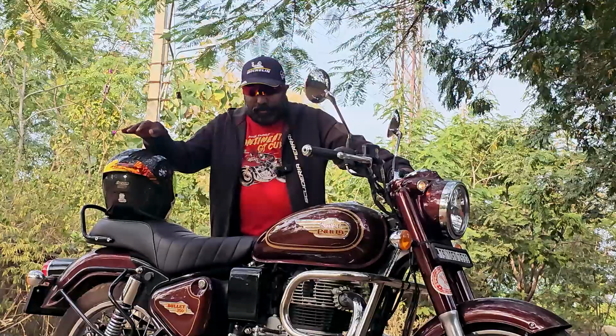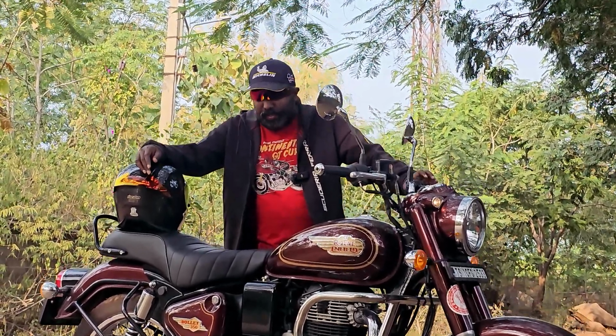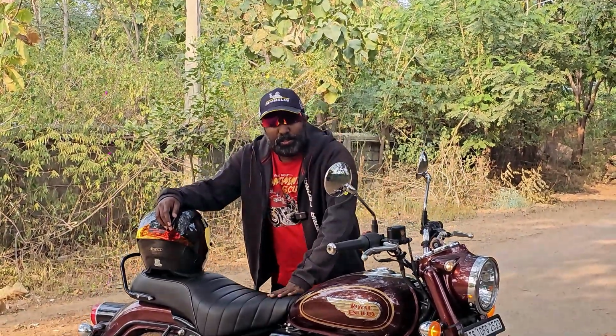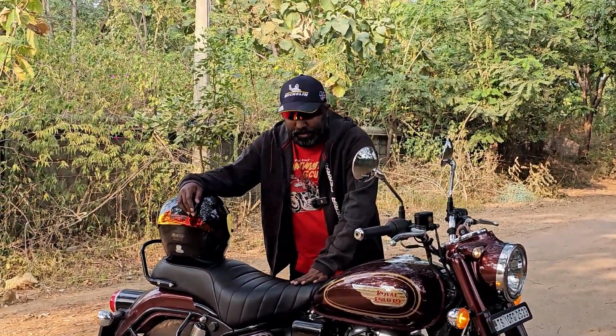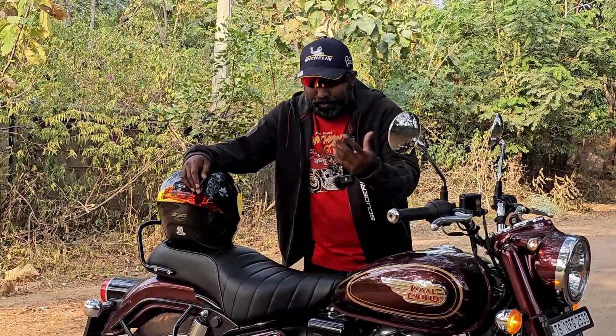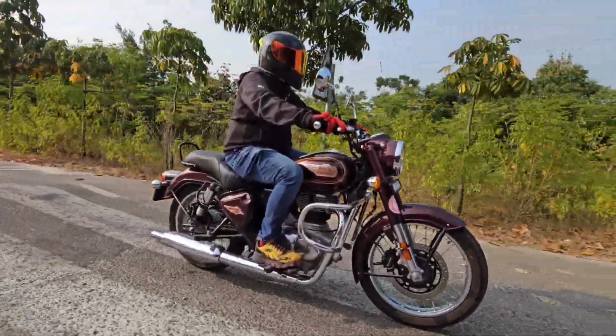Now, talking about the basic features that are relevant to you and me on a day-to-day basis, first comes the seat height. It is 805 mm, so it is not too tall, but it is okayish for people around 5'6", 5'7", but below that they might find themselves tiptoeing. The ground clearance is more than sufficient at 170 mm.